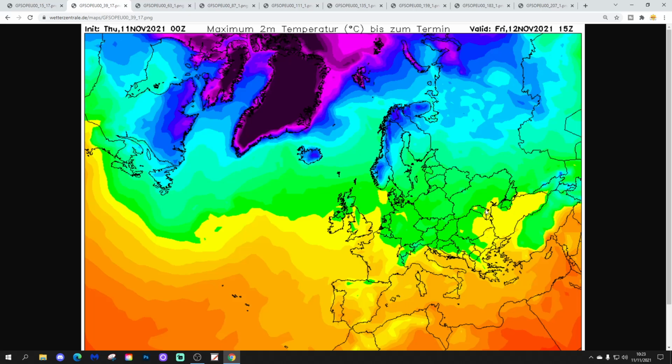Generally quite cool under the high pressure of the central parts of Europe. Mildest temperatures again across West Europe, especially France, Spain and Portugal, into southern England and Ireland, and then extending again through the Mediterranean. Pretty warm through there.